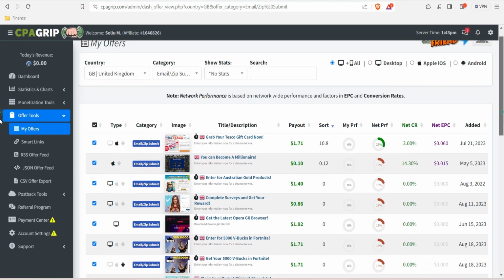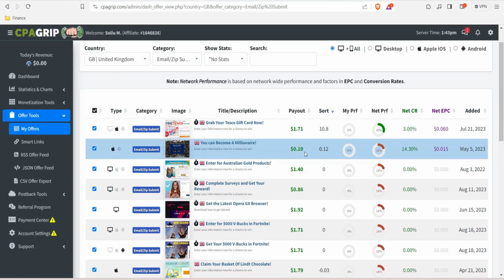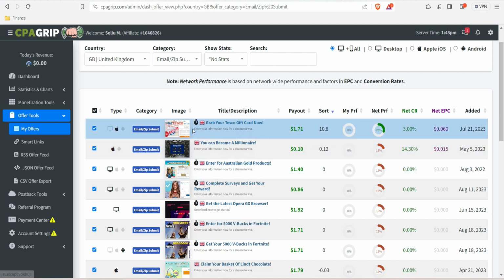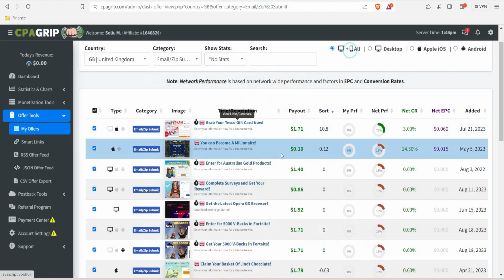And if you want to perform any of these offers, you see how much you'll be getting paid to perform any of these tags. So the next thing for you to do is just click on that tag, and then you're gonna see your own custom link that you can follow. So you can say copy link, and this offer is only allowed on Apple iOS in the United Kingdom. So you can see this is only available on an Apple device. So the next thing for you to do is just cancel that.